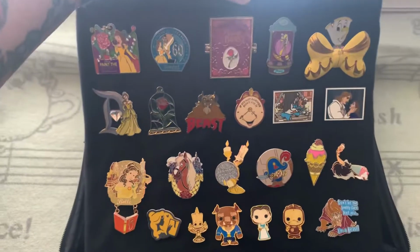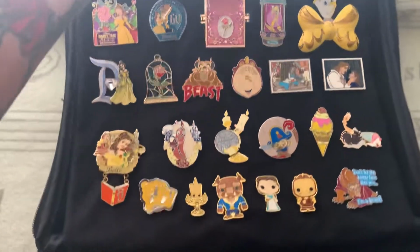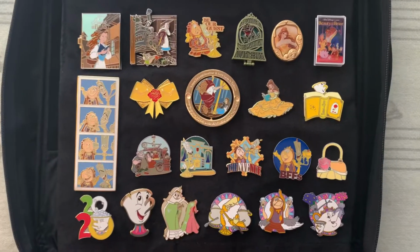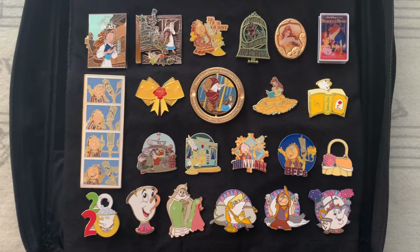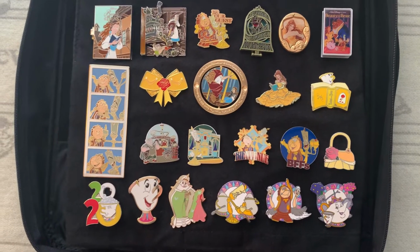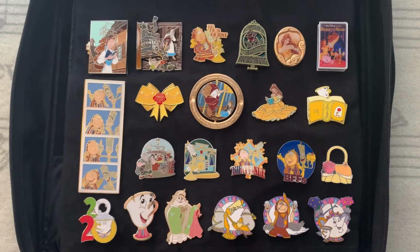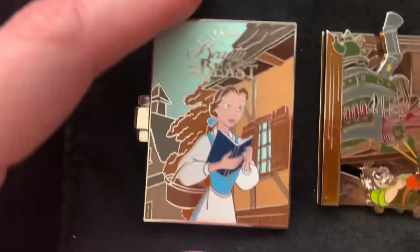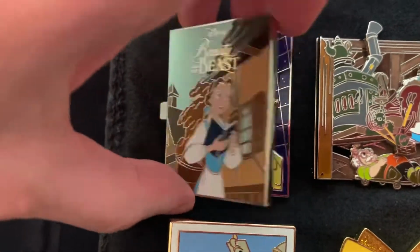So here is another overview of that page. And then it does have the mesh pockets in between to protect the pins. Moving on to the third Beauty and the Beast page. As you can see, Beauty and the Beast is definitely one of my biggest pin collections since it's my favorite Disney movie. Makes sense. Starting up here, we have another limited edition from the parks.